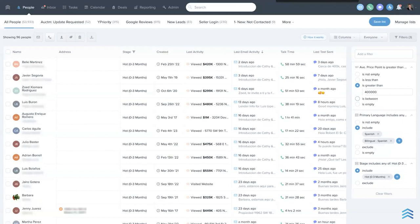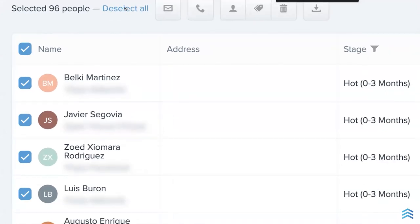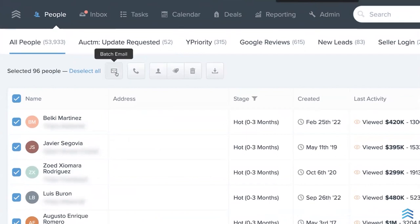And this is part of those tips that I want to make sure you guys get, right? Where you may have one message and you can find ways to segment that same message to different audiences. So I can go here, click on the button over here, select all. And then I'm going to click that little beautiful batch email button.